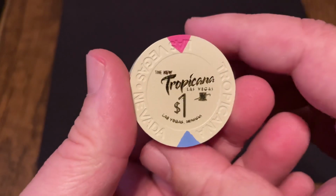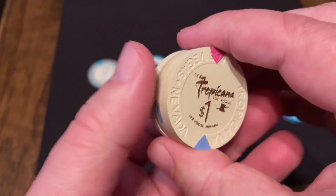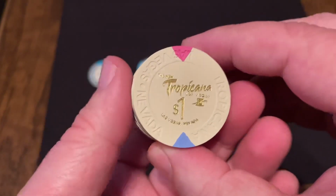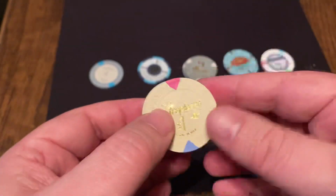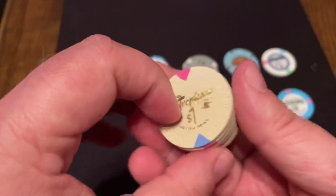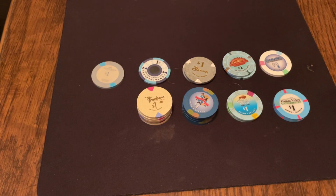And with the Tropicana going to be closing in the next few months, they're going to tear that down and build the stadium there for the A's. So yeah, I figure I should probably get a couple chips before that place is permanently shuttered. That is number 2. And finally, number 1.